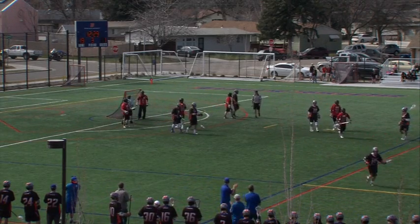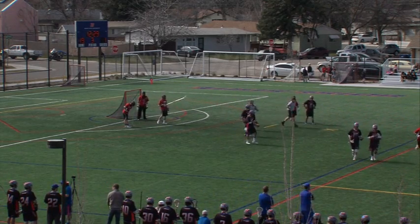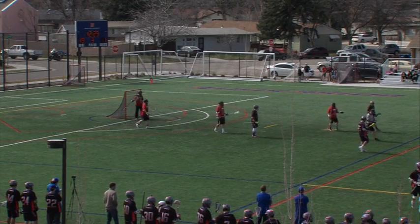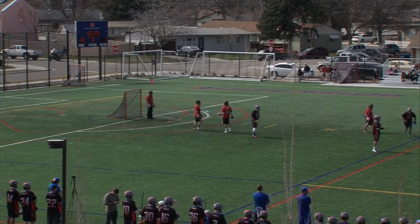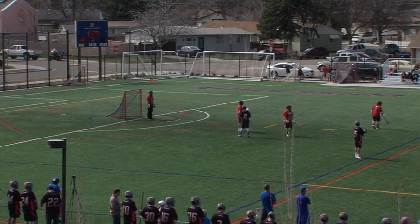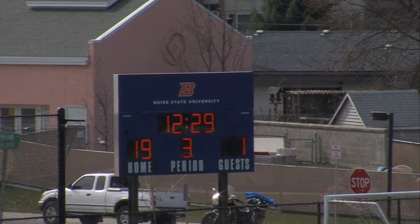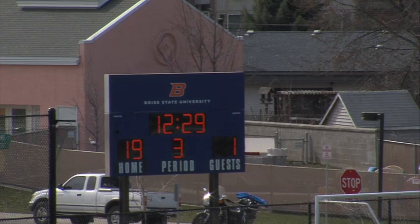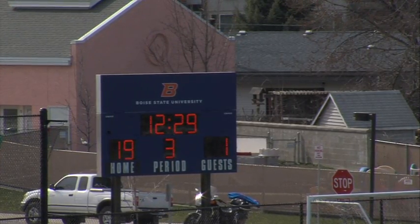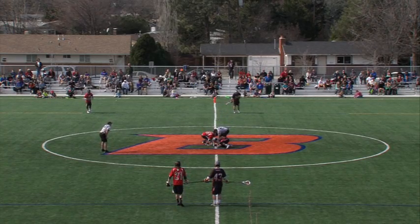That is 12:29 left to go, as it is now 19-1. This game is a runaway train. This thing is just moving along. Here we go as they reset again. Boise State looking to win yet another possession.